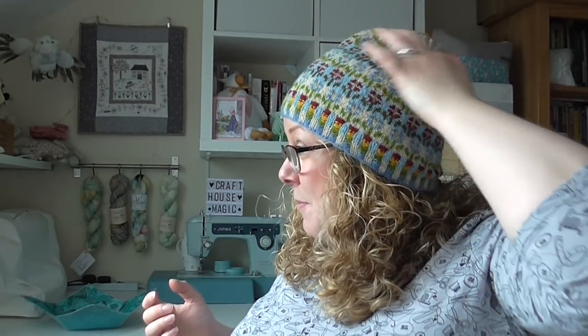So bear in mind that this hasn't been blocked yet. Hopefully I don't get the hat caught in my clips in my hair. So that's how it looked. I did the longest amount of repeats of the colourwork because I wanted it to be slightly slouchy, but as it is a little bit more snug, it looks a little bit odd being that slouchy at the top, but I think when I've blocked it that'll be fine. But it does look really pretty.